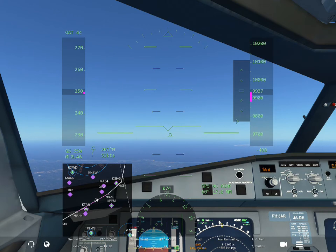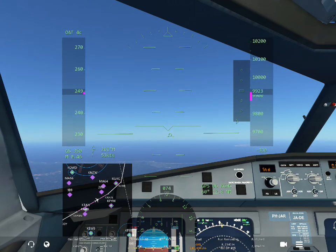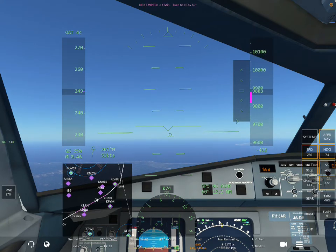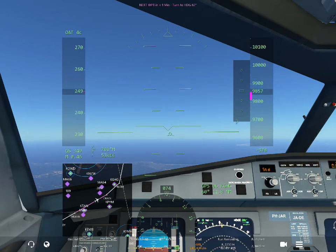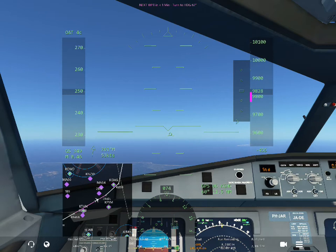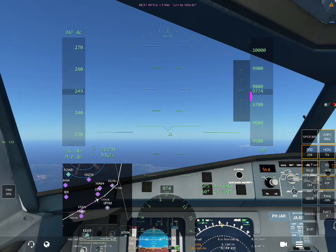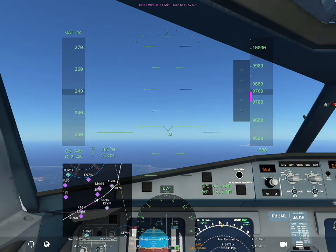Now, for those of you folks that worry about violations, you have a 10-knot buffer, so you can go up to 260 before you get the warning, right? They give you a 10-knot buffer, and you've got to stay above 260 for a minute. I've had a couple of whoopsies where I've had to take control, where I was concerned.